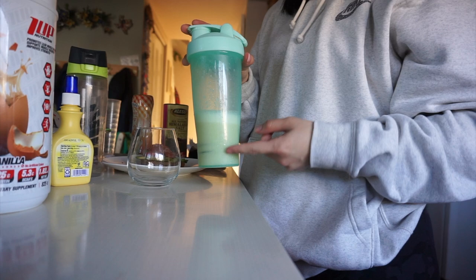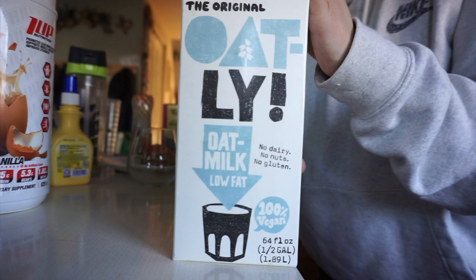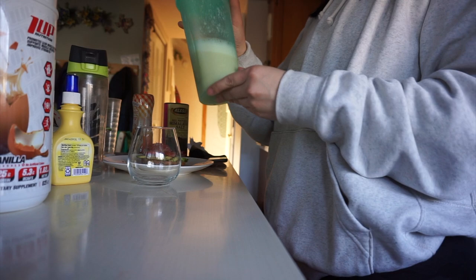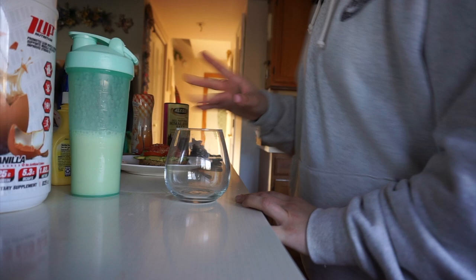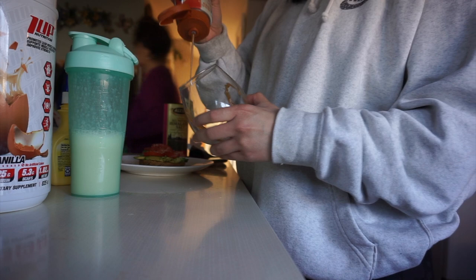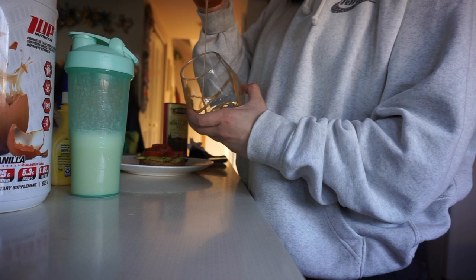So I shook it up in a blender bottle with a little bit of water and some oat milk. This is the oat milk I use. You see? I blend it up in a little blender bottle. To get fancy and bougie, I go ahead and use this little thingy. I wanted to look for sugar-free caramel, but I couldn't find it, so whatever. It's bulking season anyways, so it's okay. And I decorate the glass with caramel sauce all around.